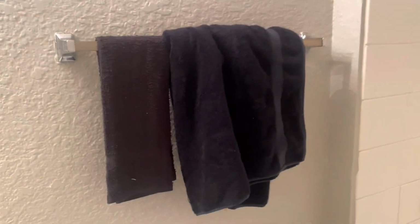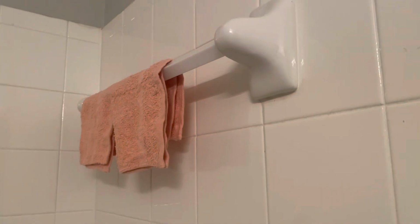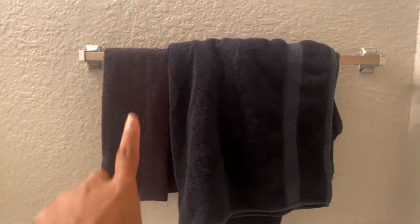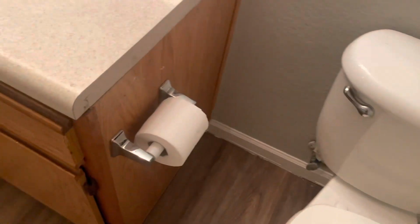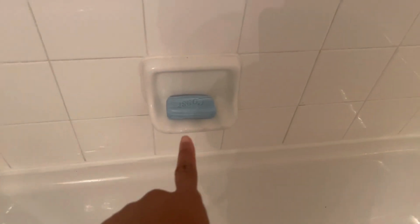So I forgot I had my basket in the closet, so I had to grab my towel out of my basket. Then my two pink rags, even though I don't like pink like that, and my two dark colored towels, especially this one. This one is the darkest color. And this is the tissue rack. So this is all I did to the bathroom, is put some pads down there just to catch some tissue. And some soap right there.